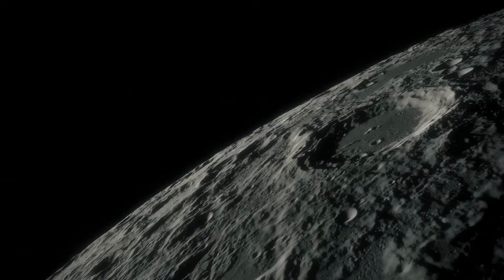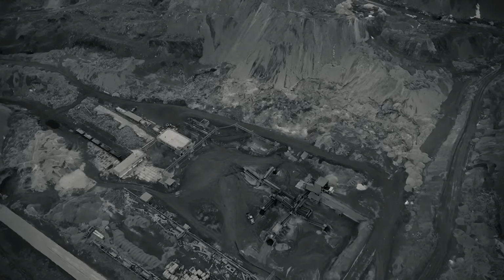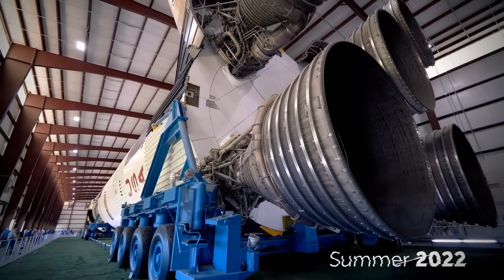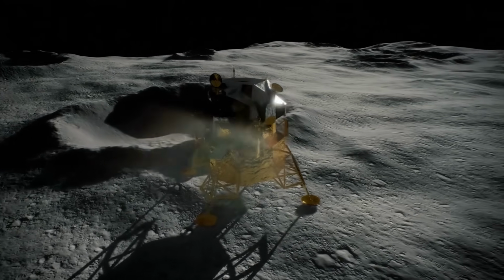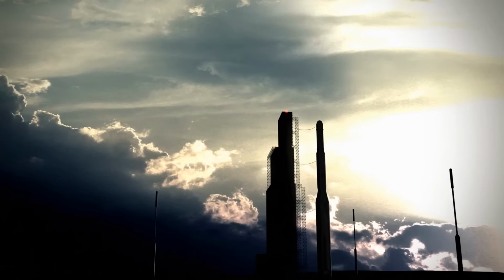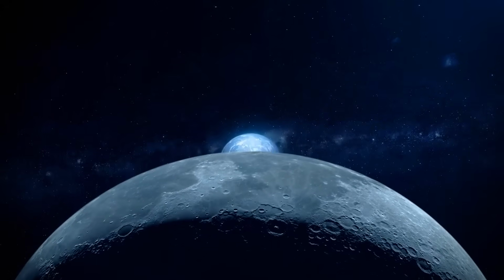Named after Artemis, Apollo's sister, this program aims not only to place astronauts on the lunar surface in the future, but also to build some sort of an establishment there to study the moon in safe conditions. While the project started in 2017, the first planned mission is set for launch in summer 2022, with an estimated duration of 25 days. The space object, with no crew on board, is planned to reach lunar orbit and safely return with sufficient data for the next 4-person mission scheduled for May 2024. Artemis 3, 4, and 5 are expected to be launched in 2025, 2026, and 2027 respectively, each with a planned duration of approximately 30 days.